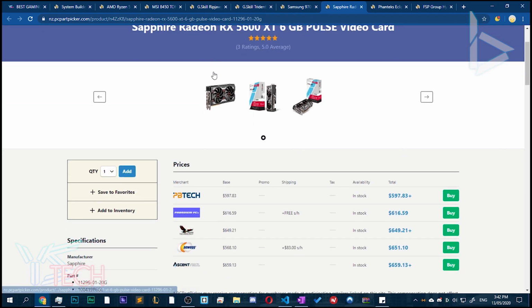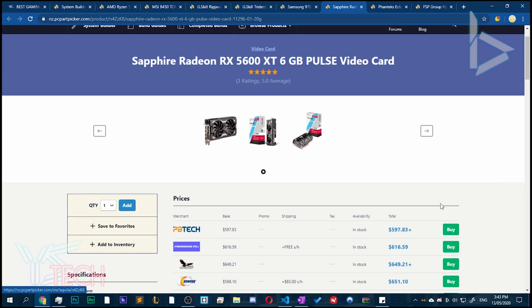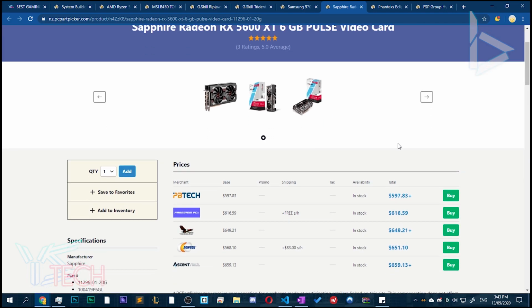I mean, you're not going to be having any problems on this playing games at 1080p Ultra. Like, it's going to run pretty smooth, almost all the newer games and a lot of the AAA titles. Forget League of Legends and stuff and Fortnite. That's going to crush it. This thing will literally crush those games, from what I can understand. And yeah, that's about $597 or $600 from PB Tech. And yeah, I mean, it's a solid card.